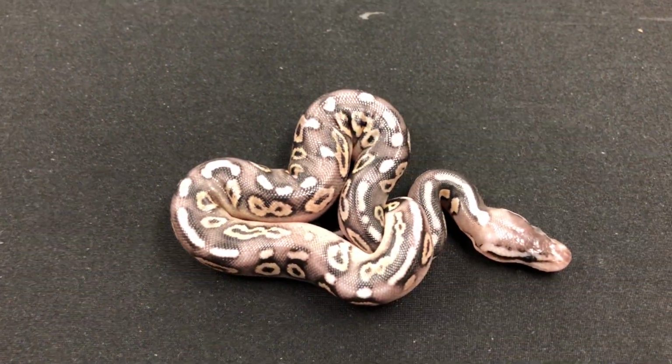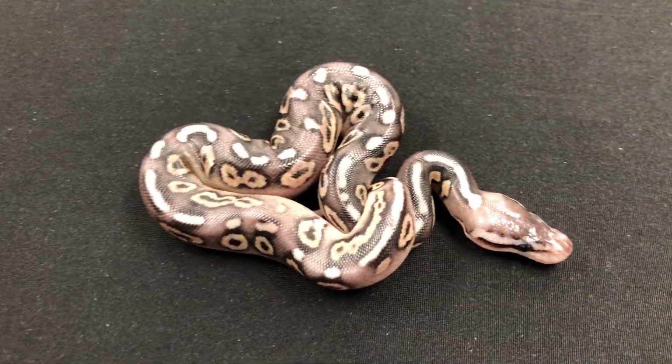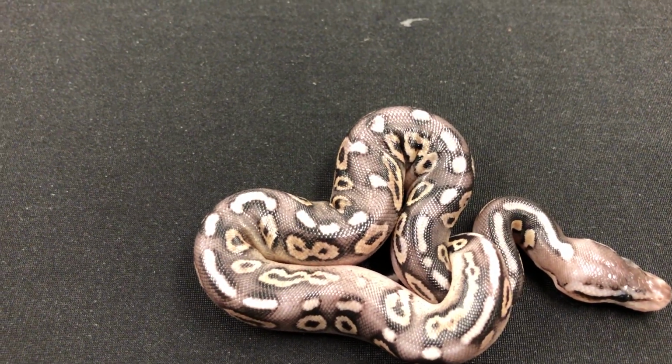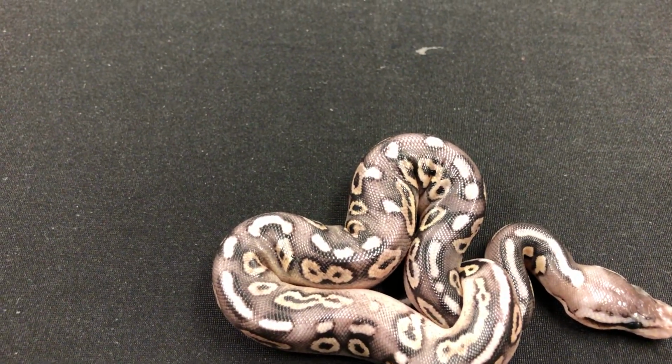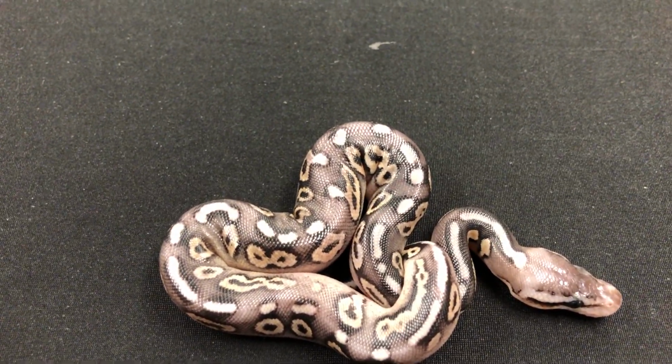I had a 1-egg clutch hatch, and I don't know what it is, so I'm going to show you guys. That's what we're going to start with. Maybe you guys can help identify it. This little baby was the result of a 1-egg clutch. The female that produced this baby is a cinnamon woma, a woma cinnamon spider, and she has never given me good eggs.